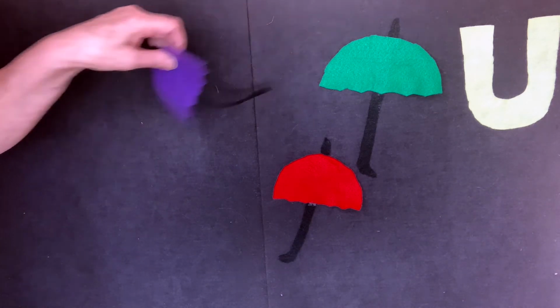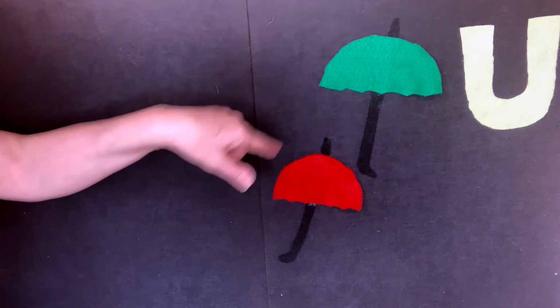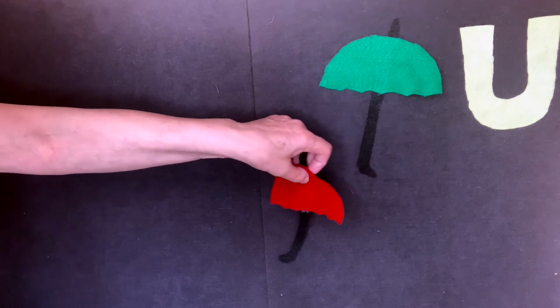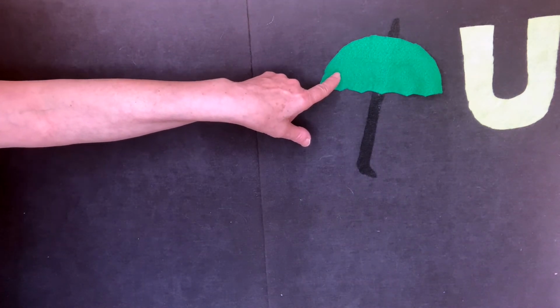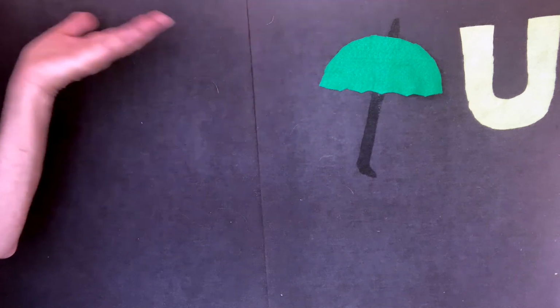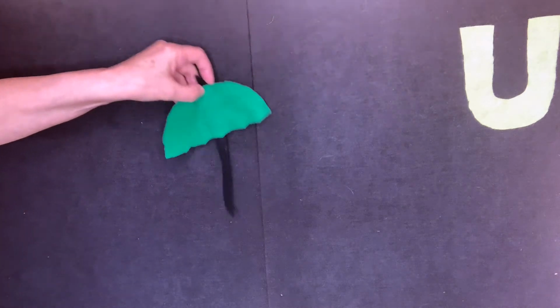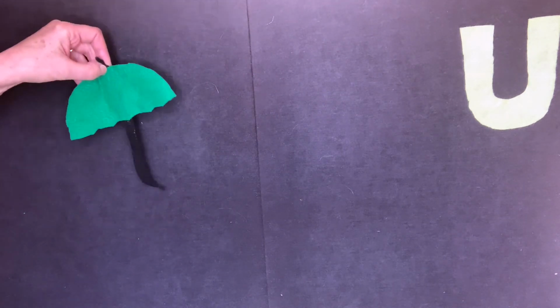Purple was chosen and now there are two. Two umbrellas waiting for some fun. Red was picked, and now there is one. One little umbrella, all the rain is done. He went home, and now there are none. Which one is this one? Green. Good job, everyone. The end.